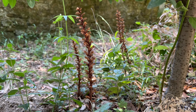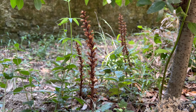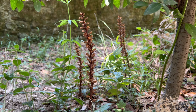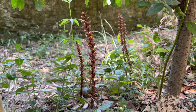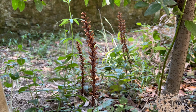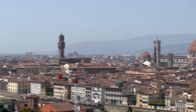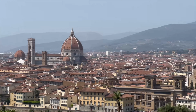Although not part of the actual design, I just had to show you this plant. Although it looks dead, it's actually in full flower and totally parasitic, probably on the hedge tree to the right there. A short walk and a glass of Prosecco later is the iconic Florence skyline.